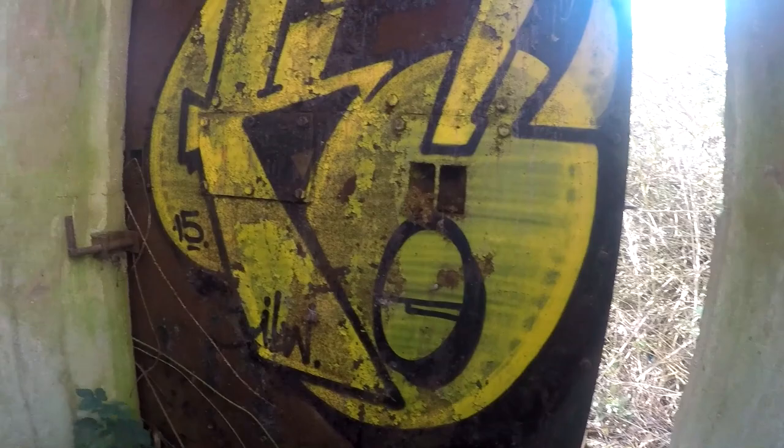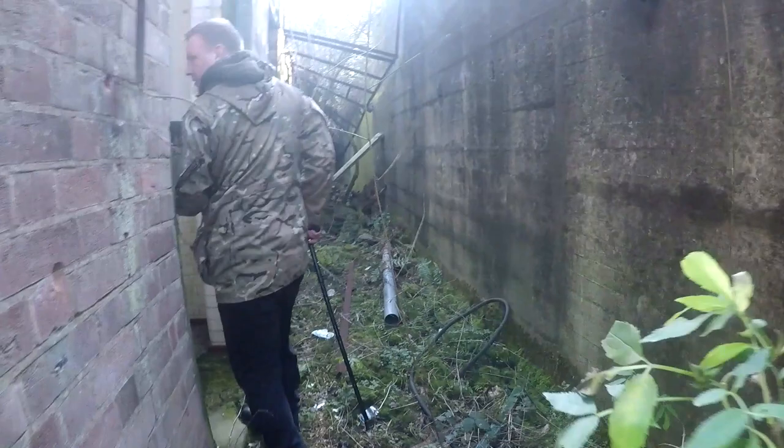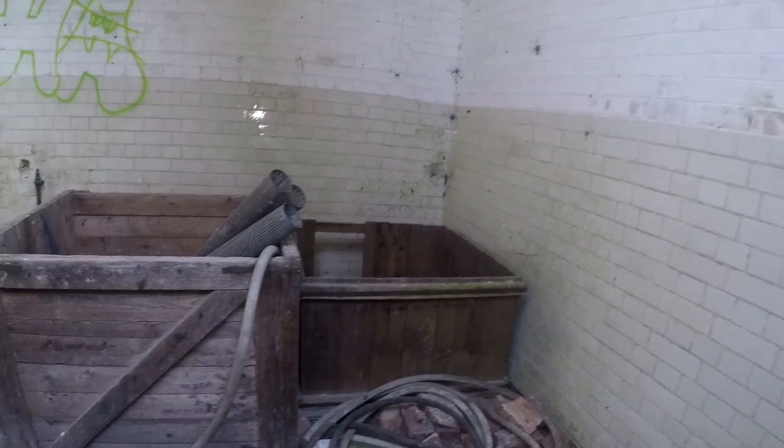A direct hit on top of this building would have demolished it. Can you imagine that? These blast walls are for bombs landing on the outside, won't they?